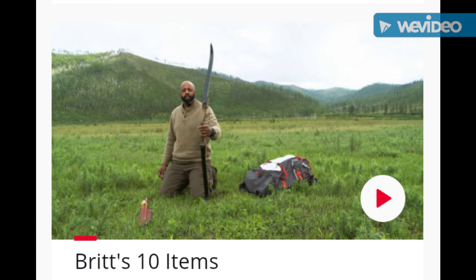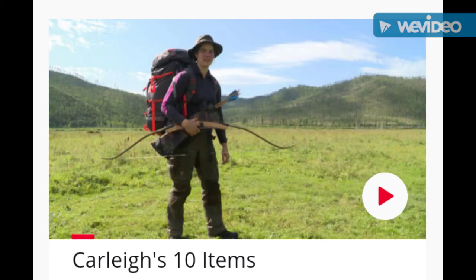So the gill net. And I wanted to have some parachute cord. This was another problem, but I didn't have enough space for it. So that's a little upsetting, but no parachute cord, but definitely I have a gill net.